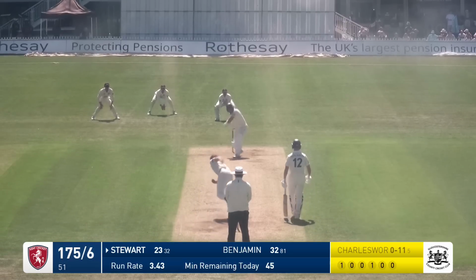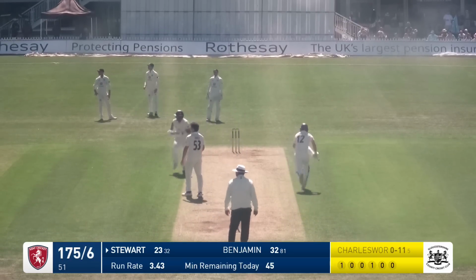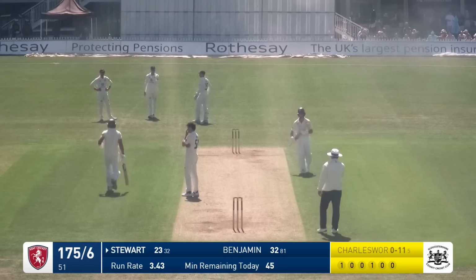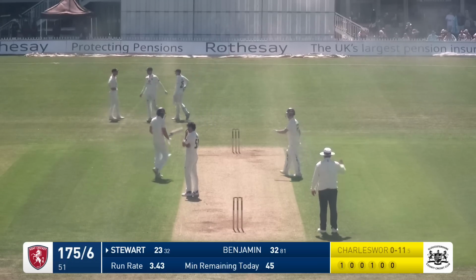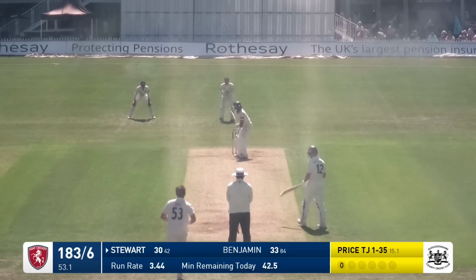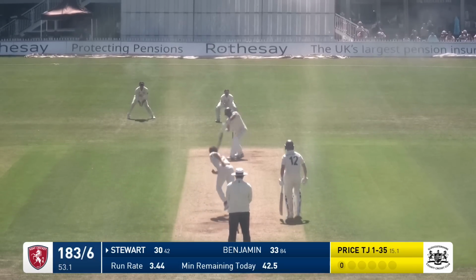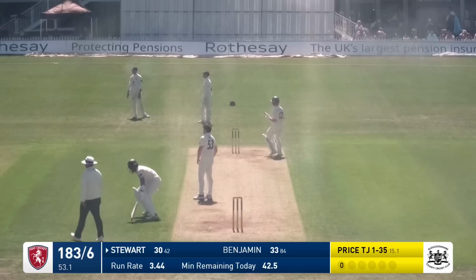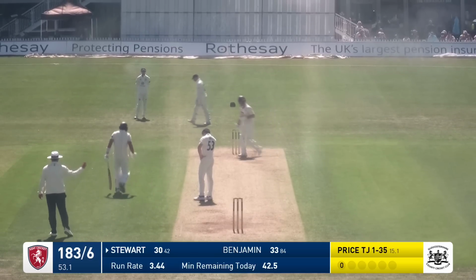Price in, and Stewart drives. He's going to get at least 2 here. In fact, he's going to get 4 as Joe Phillips can't cut that one off. And that's a really good shot, but there's not much traffic coming through in your headphones. That's going to be 4 runs. That bisects the 2 fielders out there.